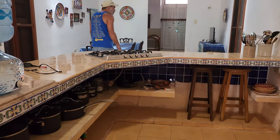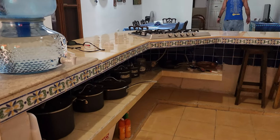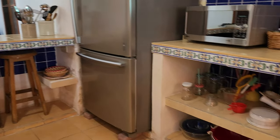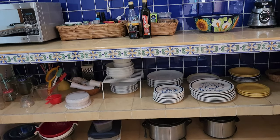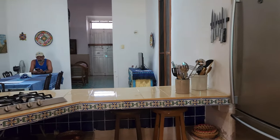I love this kitchen, despite the fact that there's no cabinetry, but there's so much good storage here being utilized, and there's good cookware and lots of things to help us. Seasoning and plates, and there's crock pots. Did you notice that? Yeah. Two of them. So we're set up really well here. This is excellent.